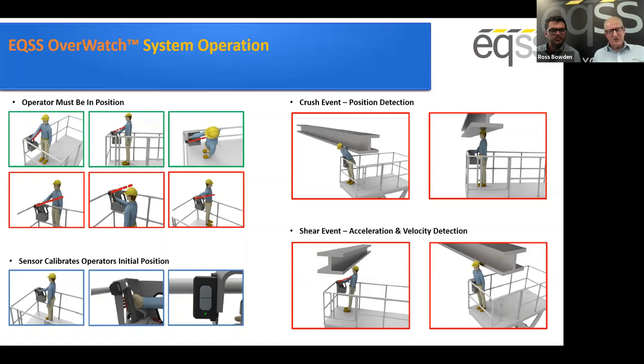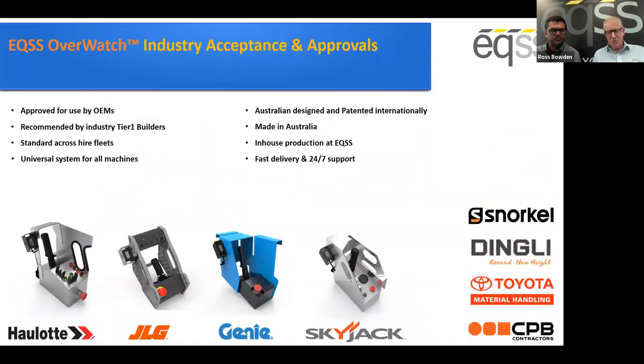In finishing, can I just say a big thanks to a number of companies who either assisted, advised, provided machines, or just generally supported us with feedback during the development, trialing, and distribution stages of the Overwatch launch. Companies such as Coates Hire and Pete Davis, Skyreach, WorkSafe Victoria, CPB, Keith Clark at Hallett, Skyjack, Snorkel, JLG, Genie, and Wynne Wilkinson, just to name a few.